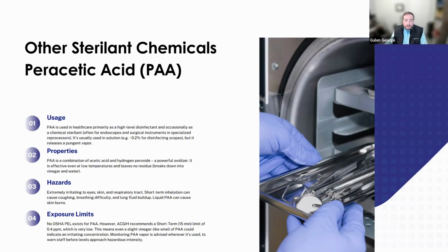The tricky part is there's no OSHA PEL specifically for peracetic acid. This lack of regulatory limit doesn't mean it's safe. It just means we rely on other guidelines. The American Conference of Governmental Industrial Hygienists has set a recommended short-term exposure limit at 0.4 parts per million. That's a very low threshold. So by comparison, common disinfectants like bleach have limits around a few parts per million. So peracetic acid in air needs to be kept at extremely low levels.